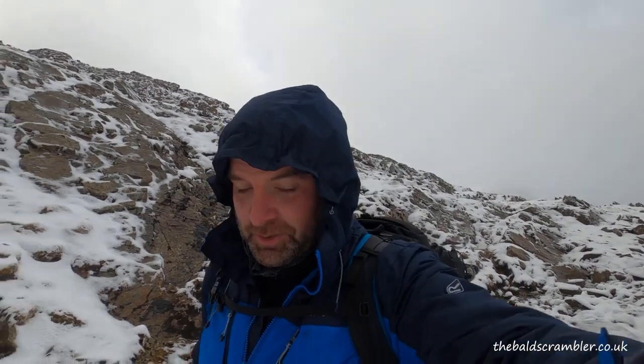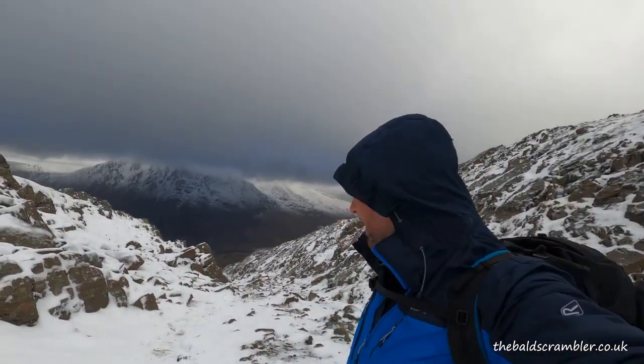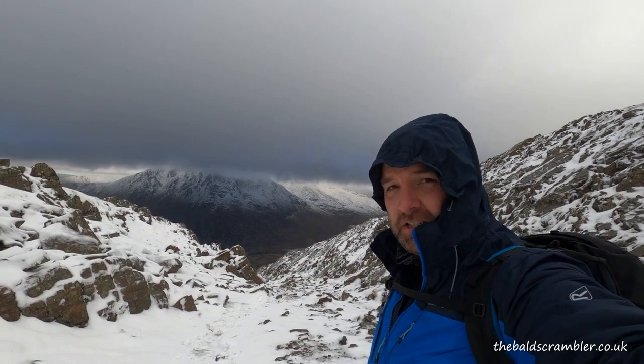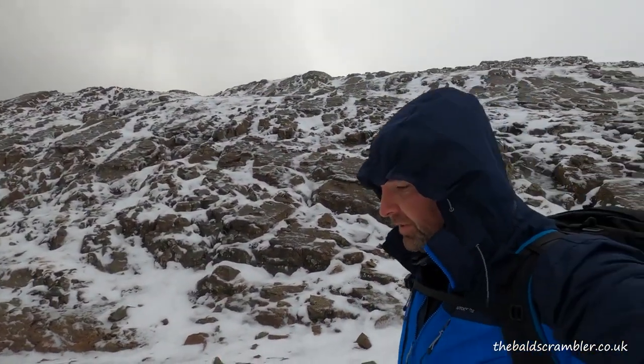But I managed to make it down that scree slope in one piece, just about. Lots of loose rocks on there. I was hoping that the ice would hold them together, but I think that was wishful thinking. It was pretty slippery all the way down, but all good fun. A few people going up, and I'm on my way back down to Lake Idwal. I'm going to be going around just past Devil's Kitchen, and that's it. I'll make my way back to the car.